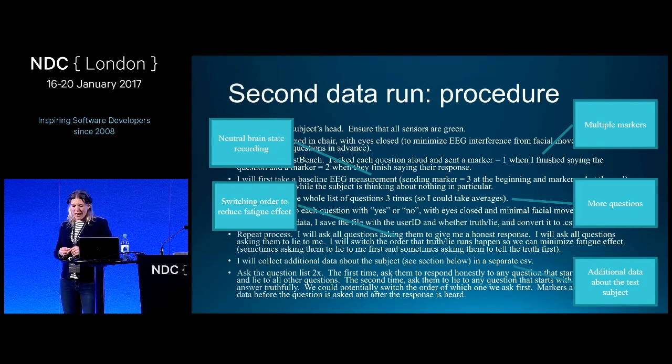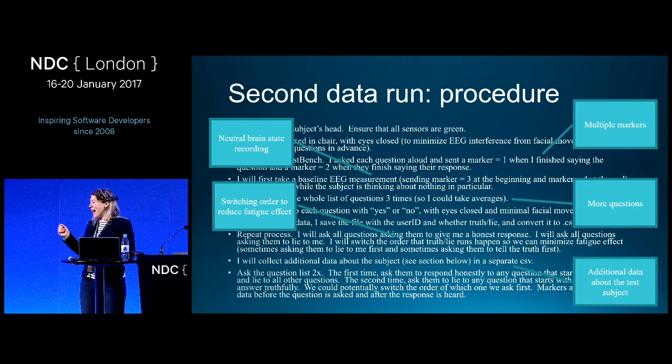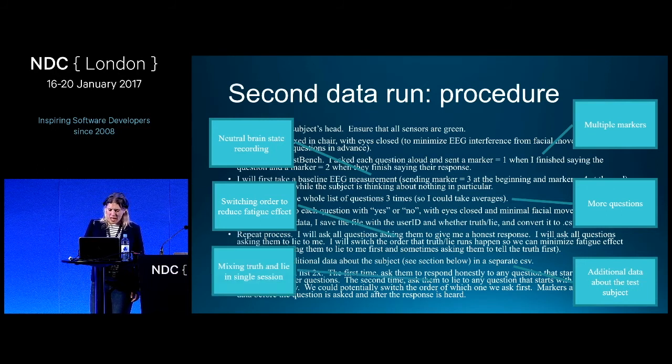I asked additional data about the test subject as well. Someone suggested this, and I just collected the data because you always have more data. There's nothing wrong with too much data. I was asking whether someone was right or left-handed, because whether you're right or left-handed is supposed to correlate to the dominant side of your brain. So I thought, let me at least collect that data and I can use it if I want to. And then their age and a few other things.